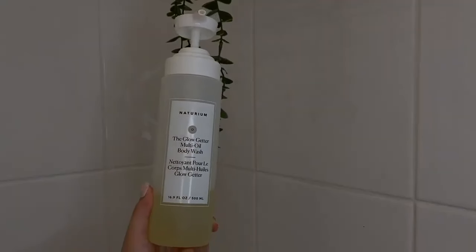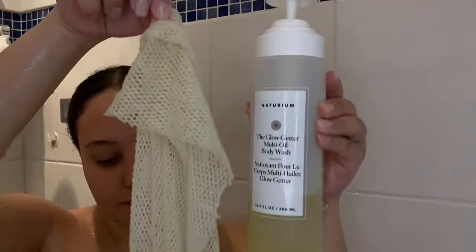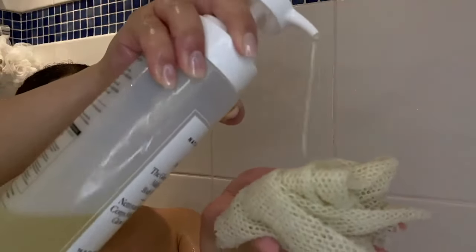For my final body wash, I'm using the Naturium Glow Getter Multi Oil Body Wash. I really don't want to finish it, but I also can't go without it, so we are using it today, especially after exfoliating and shaving, to help make my skin feel soft, nourished and glowing.